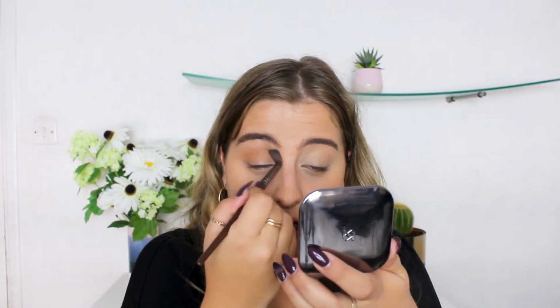So yeah, I'm just taking my bronzer, and you see the difference it makes in sculpting my eyes. So even when you don't want to wear makeup on your eyes because either you don't have much time or you just don't know how to do it or you don't want to be bothered, you don't even need to have an eyeshadow palette.